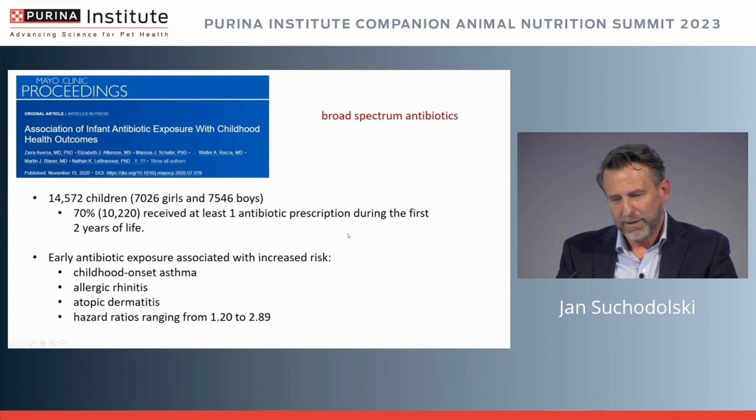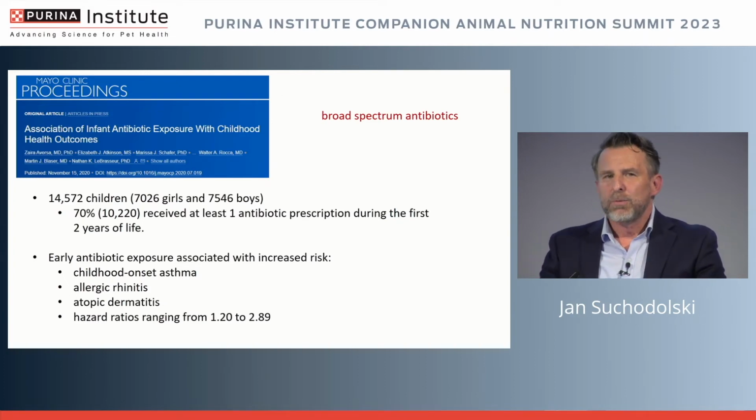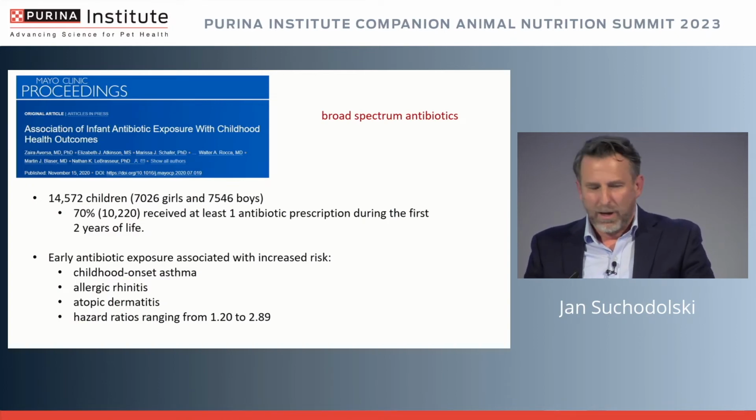And that's really data from humans that we know now. And in humans, it's, I think, very, very convincing. There's many, many studies out there that associate antibiotic use, and especially broad-spectrum antibiotic use, to some of the chronic diseases. In this case, it's childhood asthma, rhinitis, dermatitis, but there's also many studies in human medicine linking broad-spectrum antibiotic use to development of inflammatory bowel disease and so on.